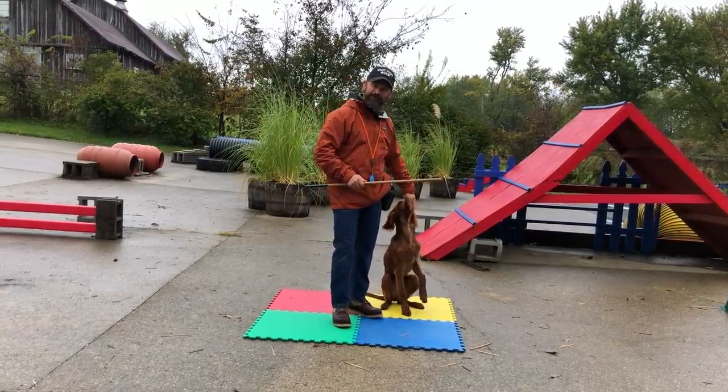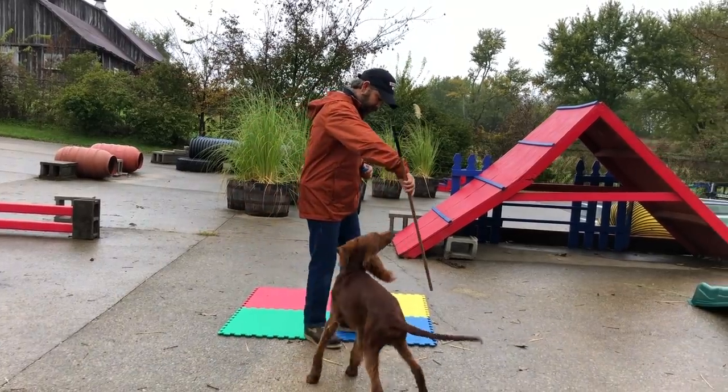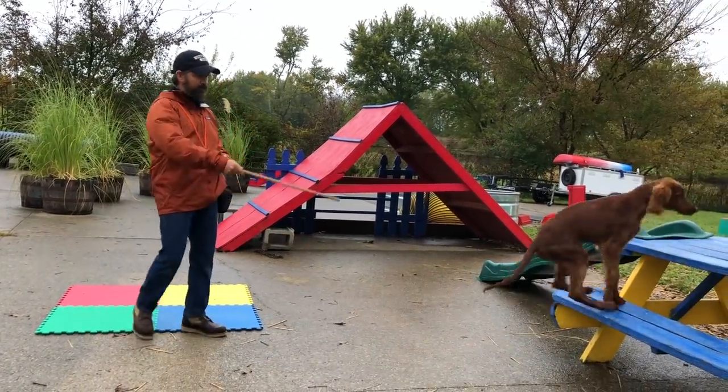It's doing perfect. Okay. All right. So here's Gunner. Let's see if we can get him to spin around a couple of times. Now, what you'll notice, you see right there?